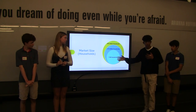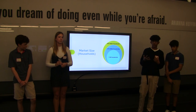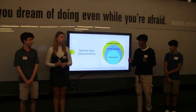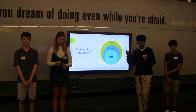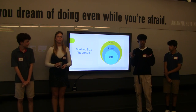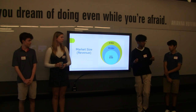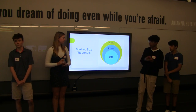The light blue circle here represents our year one sales, which is around 1,100 households, and this is because we plan to capture around 0.04% of the market in only our first year sales. Our market size in revenue is $3 billion for our total addressable market, and our serviceable addressable market is $70 million, and then our revenue in year one sales is $25,000. Again, this is because we plan to capture 0.04% of the market.